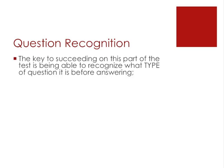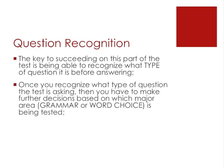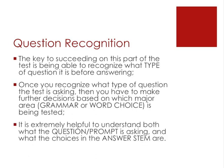Now, as I said earlier, with the particular types of questions, the good thing about the TOEIC is that the TOEIC has very specific sections. So, for example, the first part of the reading test is going to be this incomplete text. However, when we look at the questions in the incomplete text section, we often need to be able to recognize the type of question very quickly. In fact, we almost need to be able to recognize it before we try to answer it. So really what we're trying to do in this video is to help you understand how to make those decisions based on which particular area is being tested. So for example, when you look at a question, do you know that it's a grammar question or a word choice question? And then that will help bring up a series of choices and options to help you in better solving the problem. So this is extremely helpful. This will help you both understand what the prompt is asking and what the choices in the answer stem are.